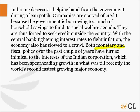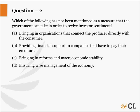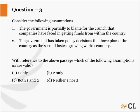So there is no mention that the government was responsible for this, right? It was because the private companies were themselves doing it. So therefore, question number 3, I can only be sure about the first part, but the second part I cannot. So my answer accordingly for the third part goes as A, alpha. Okay. Next question.